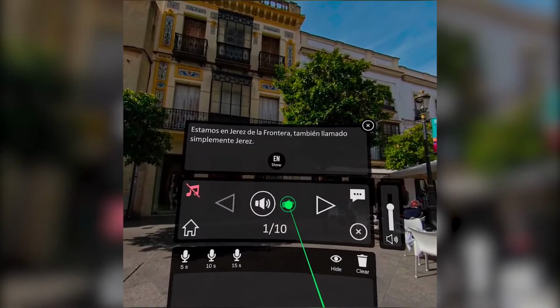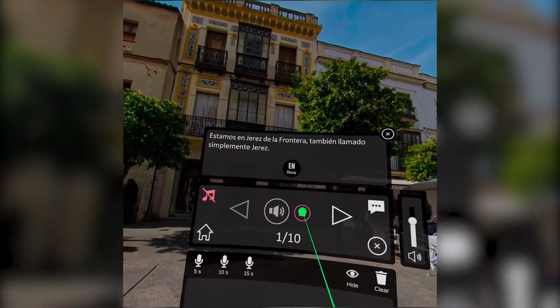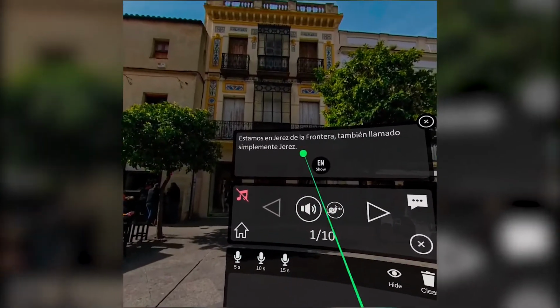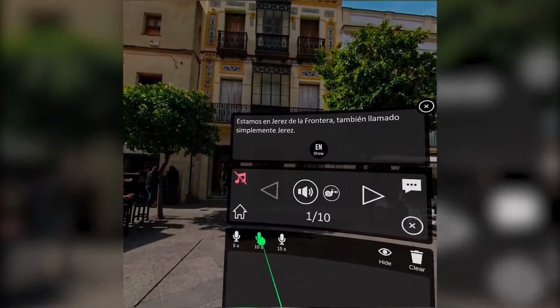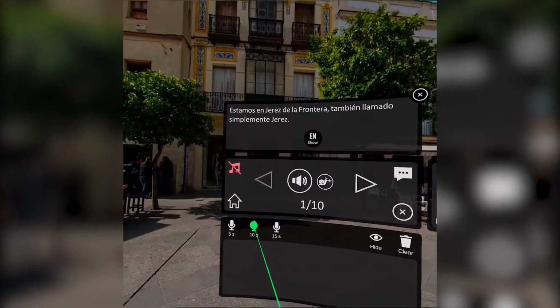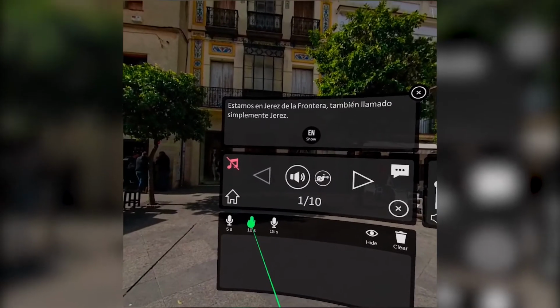So you've got a slow version. Estamos. You don't need to listen to all of that, but you can see how it works. And then once again with the speech recognition, you can turn it on to practice your pronunciation. And remember, you have to speak as soon as you hear the noise, otherwise it won't register the audio.